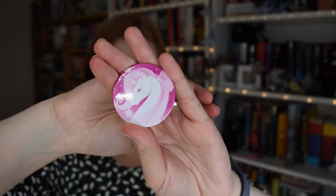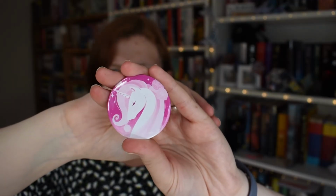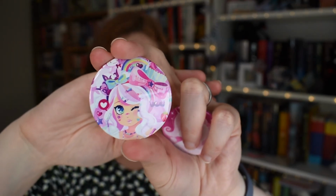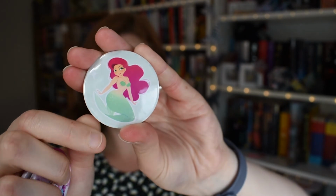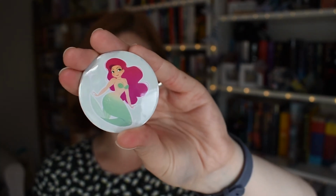And the last three I have are actually from Brogan Coral, who I will leave linked down below. I got these at MCM last year in a mystery pack. Firstly, I have a really cute pink unicorn, which is an original illustration. I then also have a really cute sweets and candy original illustration. And then I have a little mermaid who looks kind of like Ariel, but not entirely, inspired by Ariel.